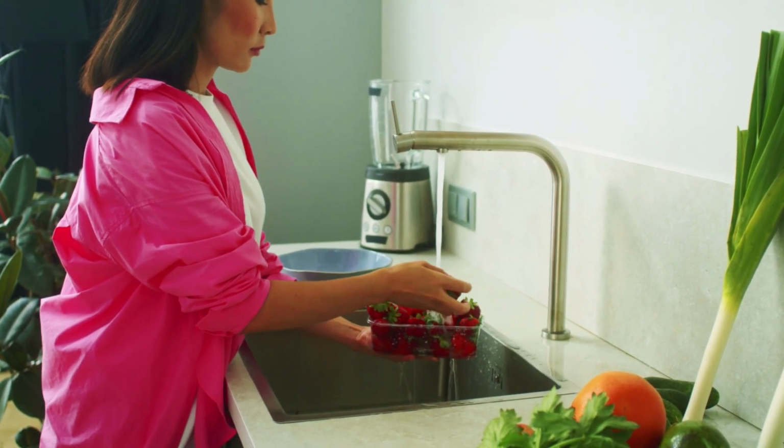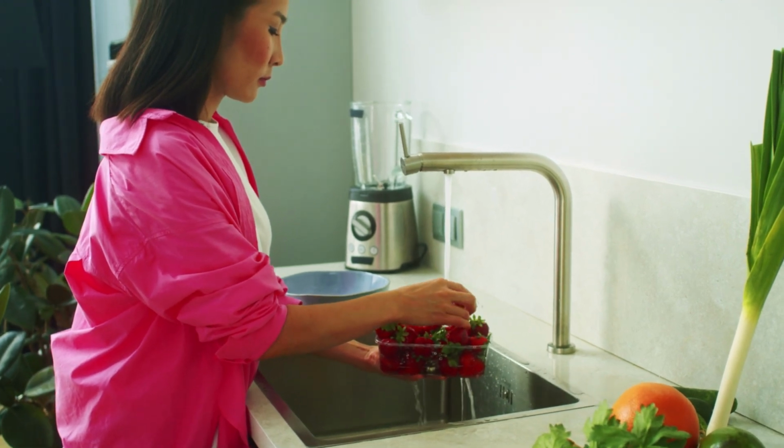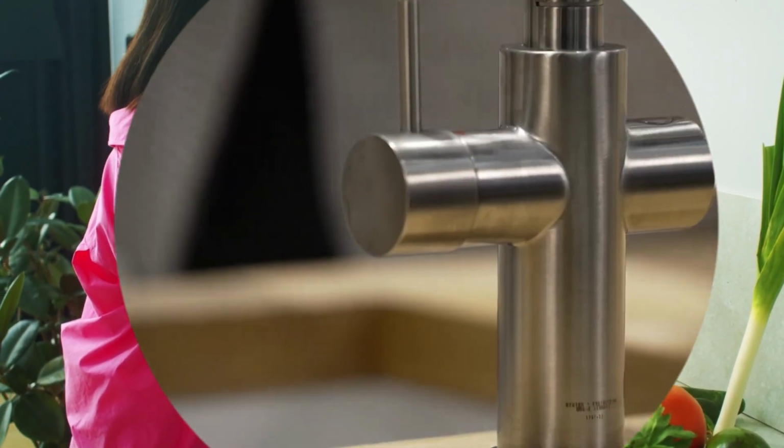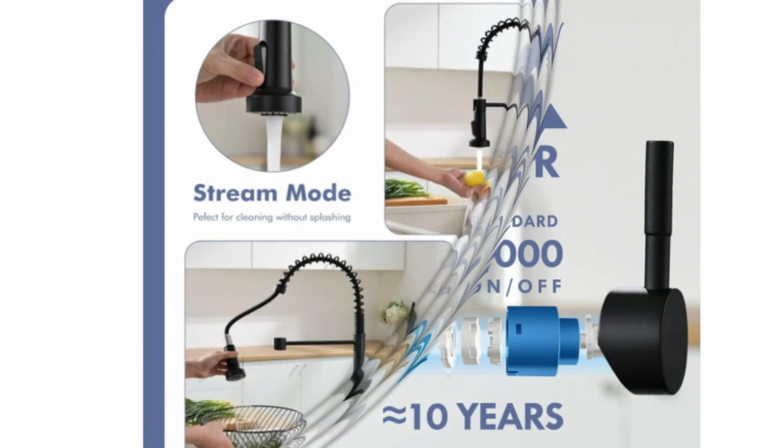With a little care and planning, you can enjoy the timeless look of black faucets without the worry of water spots. Remember, regular cleaning, choosing the right finish, and potentially addressing hard water issues can go a long way in maintaining the beauty of your black faucets.